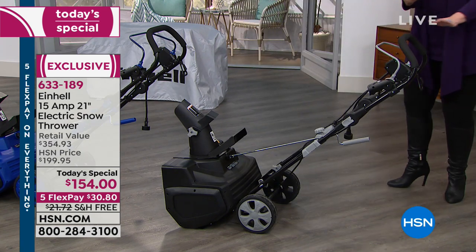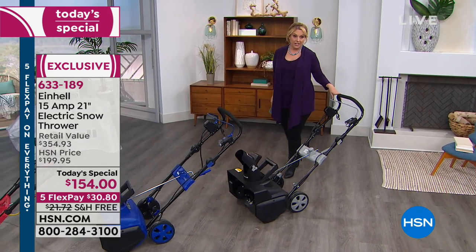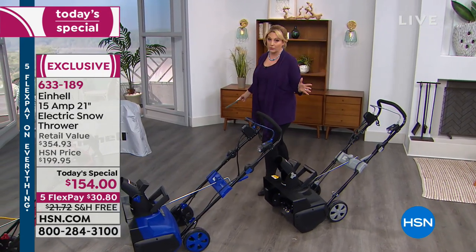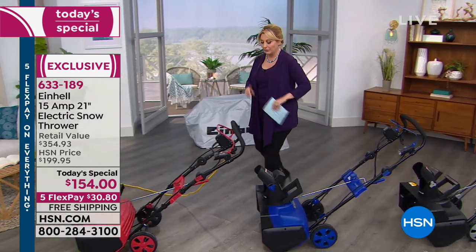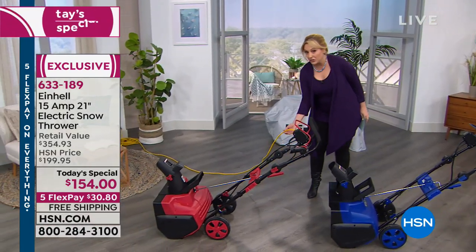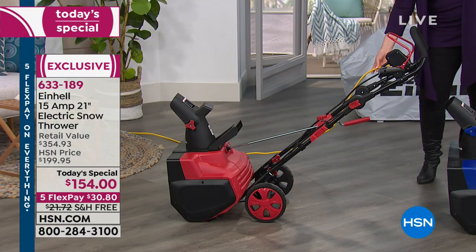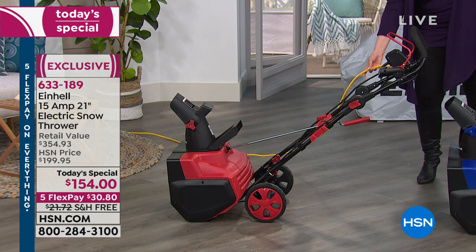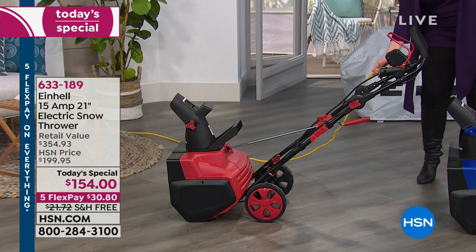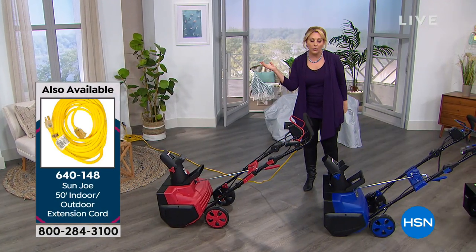You cannot go wrong. We are doing 5 Flex Pay of $30 to ship this. I don't even know what it would cost, but we're doing it free. I do want to show you also that we have an extension cord available. This is not included, but if you want to get an extension cord, it is a 50-foot extension cord for $39.99. The item number is 640148. So I just wanted to let you know, it depends how far you're going to be going.